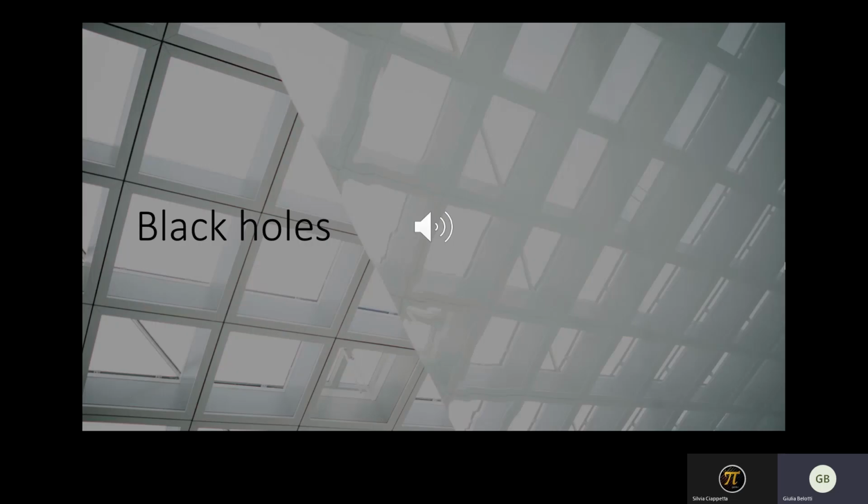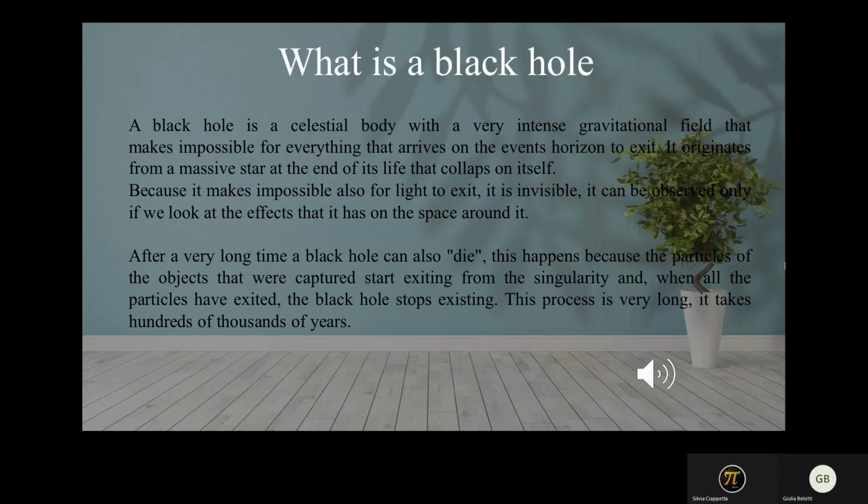In this part of the museum, we will talk about black holes. A black hole is a celestial body with a very intense gravitational field that makes it impossible for everything, literally everything, also light, that arrives at the event horizon to exit. It originates from a massive star at the end of its life that collapses on itself. This star needs to be many times bigger than the Sun.